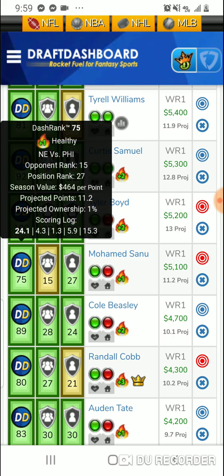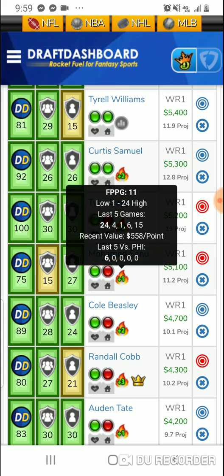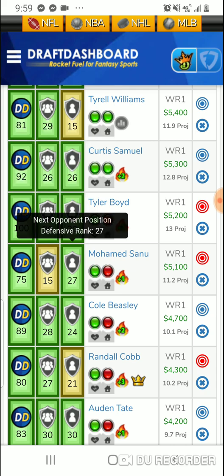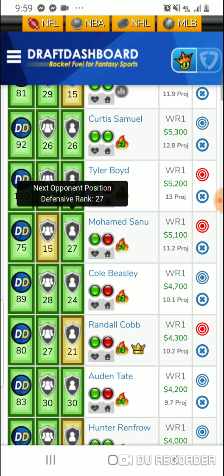Next up, I have Mohamed Sanu, 1% projected ownership. In his first game, he was kind of featured a little bit with the New England Patriots. So I think that we could see him be their wide receiver two, behind Edelman, obviously. I think they're going to go to him more than a guy like Dorsett. I have a ton of interest in Brady, so I'm going to include both of his receivers.